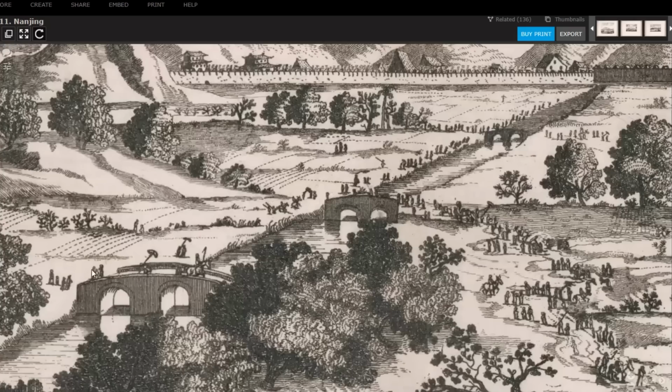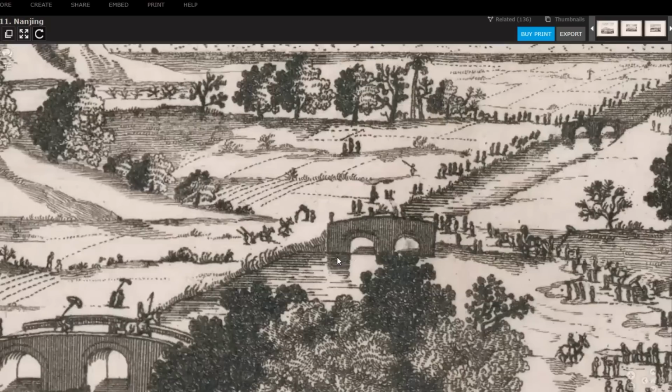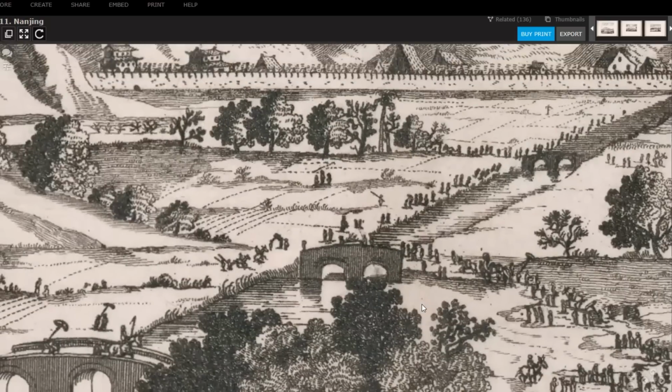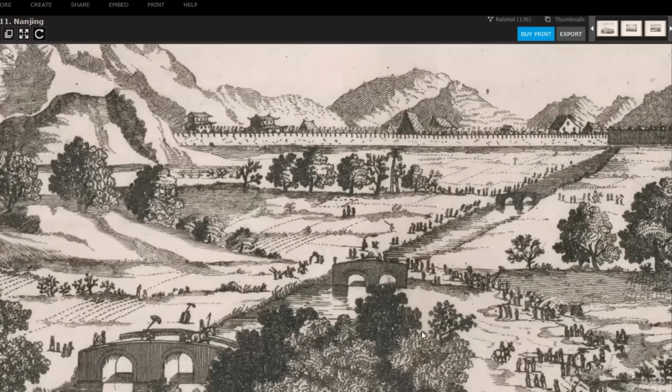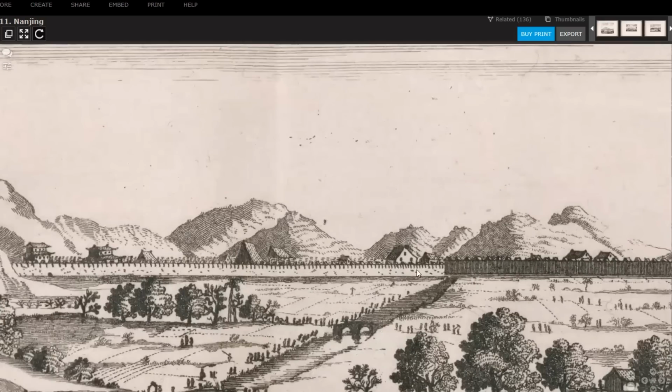Down here, now this is an old world bridge. This is what I was expecting in the last picture, something like this, made properly out of stone. As you can see, they've got another one here. Of course, they don't connect to any roads, because all the roads are probably under the ground. And then look at this city in the background. Look at the size of this wall.